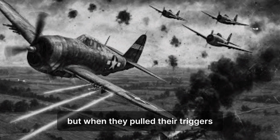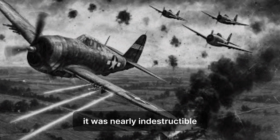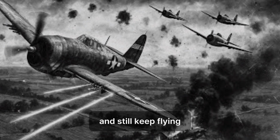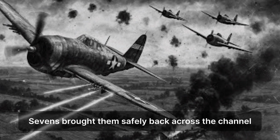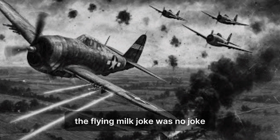But when they pulled their triggers and saw rounds bounce off the Jug's thick armor plating, the reality began to sink in. The Thunderbolt wasn't just big, it was nearly indestructible. It could take hits that would tear a Messerschmitt apart and still keep flying. Some pilots came home with gaping holes in their wings, missing cylinders, and hundreds of bullet punctures, yet their P-47s brought them safely back across the Channel. Word spread through the Luftwaffe ranks: the flying milk jug was no joke.